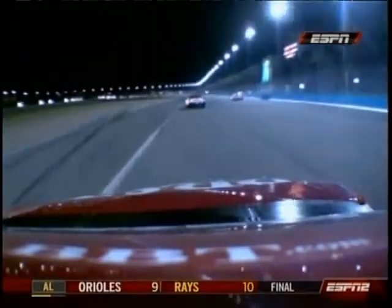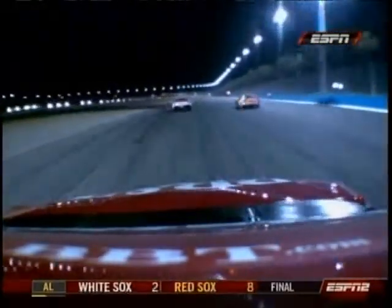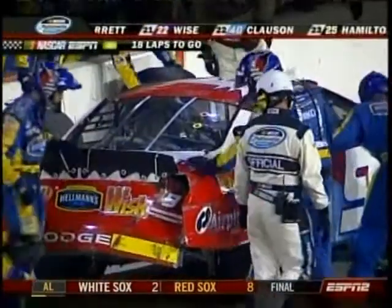Here's the points leader, Clint Bowyer. Now watch his windshield above. He's trying to get through this behind David Reutimann. Back up the track. Come low. Come on down low. Come on. Now that's one. Come on down low. Promise you. Come on. That's one spotter right there that's helping his driver.